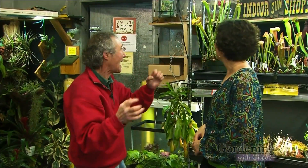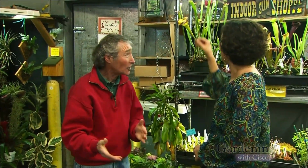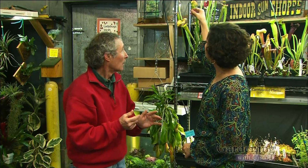Welcome back to Gardening with Ciscoe from the Indoor Sun Shop in Seattle, where I have come for years to buy houseplants, and I especially love their bug-eating plants. Oh, look at the pitcher plant on those. Look at that. That is amazing. Hey, watch your finger. Don't get it too close.